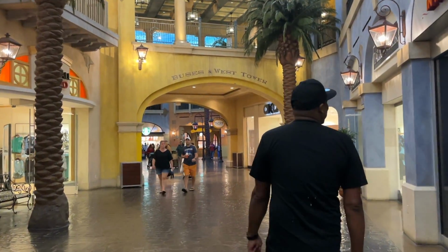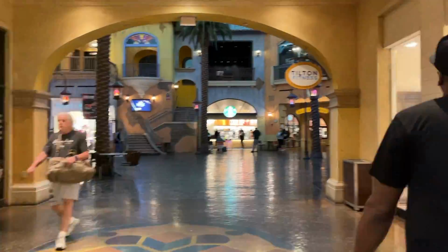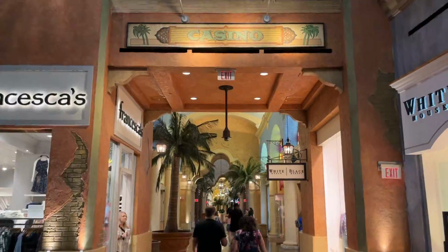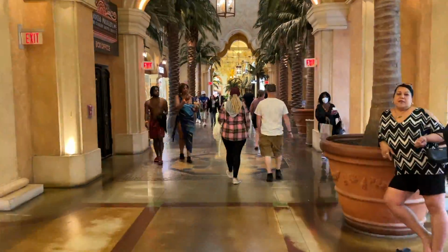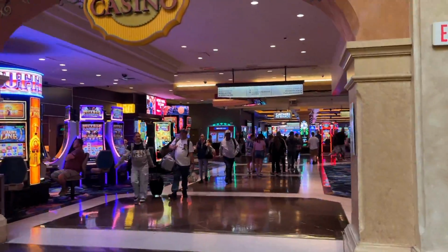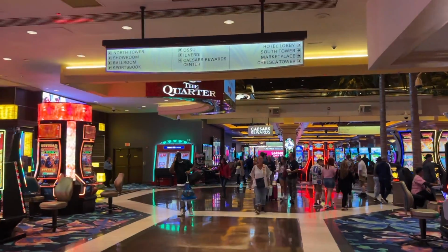And then to the right, you always have the West Tower. So you gotta go down through all that and then go to the West Tower. Then you make a left to go down another corridor where you're gonna see more stores. Then you're gonna make it to the casino. Then, if you want to go to the South Tower, you have to go through the casino and up to the right. And if you're going to the North Tower, go through the casino up to the left.